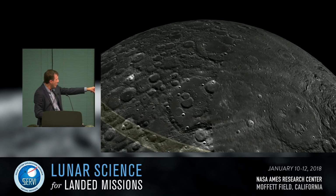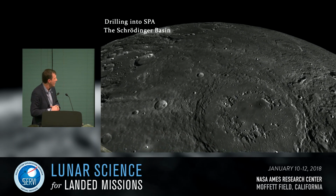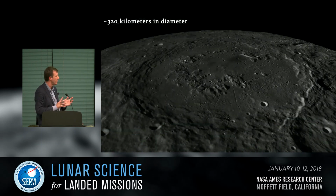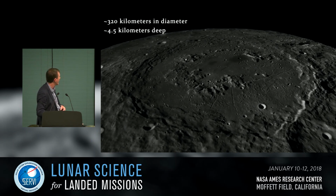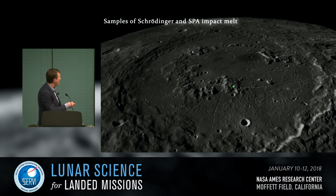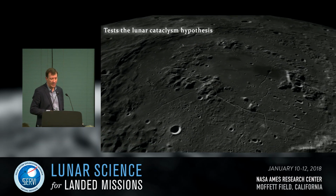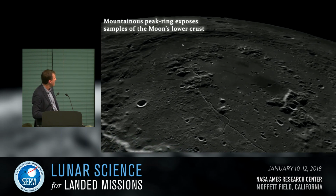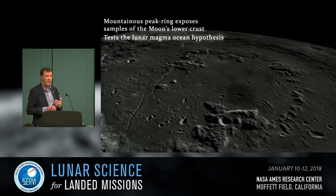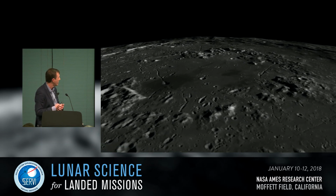Here it is rolling into the lower right. It is a peak ring basin. It's about 320 kilometers across. It is very similar in morphology to the Chicxulub Basin on Earth, which is related to dinosaur extinction. Okay, it is about 4.5 kilometers deep, and it has this wonderful mountainous peak ring right here that rises up to 2.5 kilometers above the basin floor. That material, we've done the calculations, has come up from a depth of about 20 kilometers, and so it gives you lower crustal lithologies, and it gives you an opportunity to test the lunar magma ocean hypothesis.